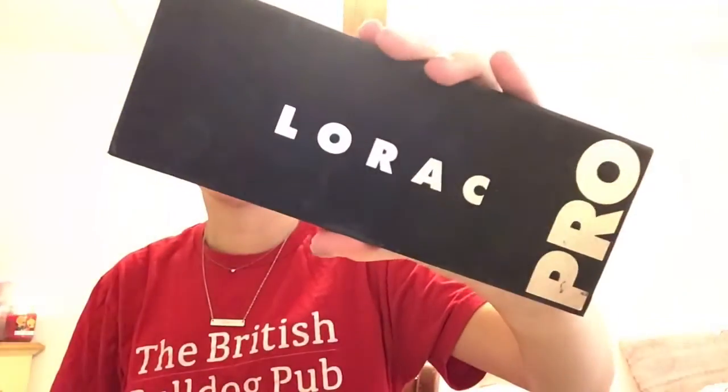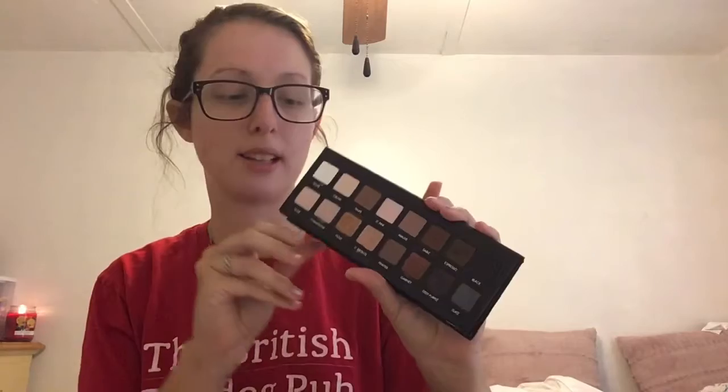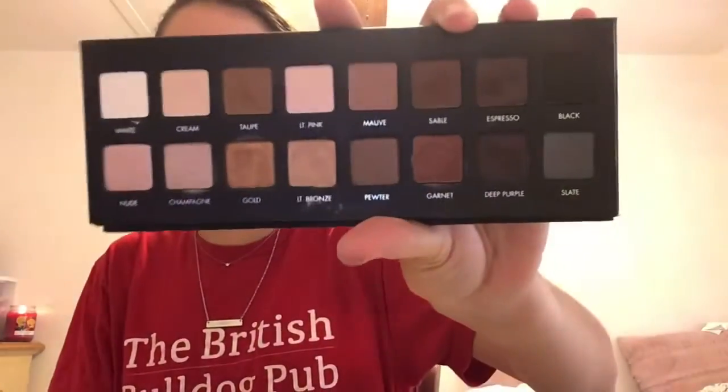Okay, next up we're going to get into all of my Lorac palettes. I am a big Lorac fan. So first up I have the Lorac Pro. This is the original, and this one is so pretty. I also love how the palettes bend back like this, so that when you are applying eyeshadow, you can just hold it. You don't have to make sure the palette is sitting upright. But this is it right here.